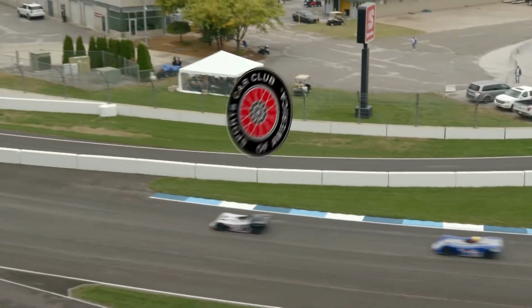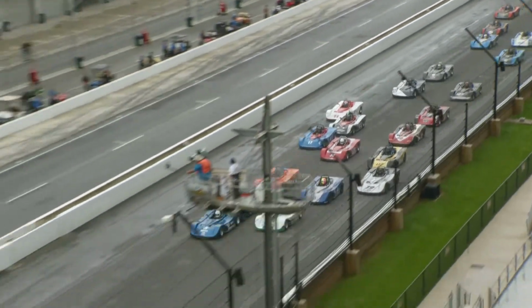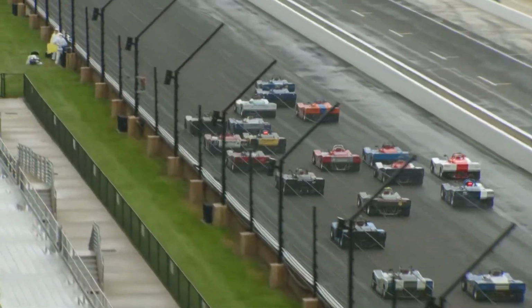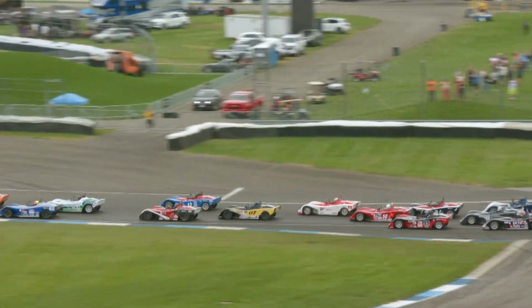Larry, let's go back, take a look at the start. And it looked like everybody was doing pretty well. And obviously some aggression here. You saw Black move, then he checked up a little bit, thought he may have gone early. And there's that big shove that Russell Turner gave to Franklin Futrell. But Bobby Sak right there on the outside. He braved it through that wet patch, then got bite and just swept the outside.